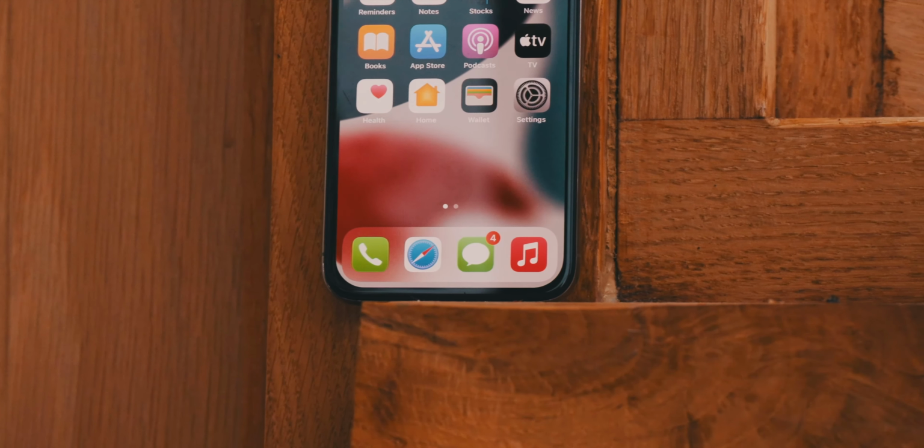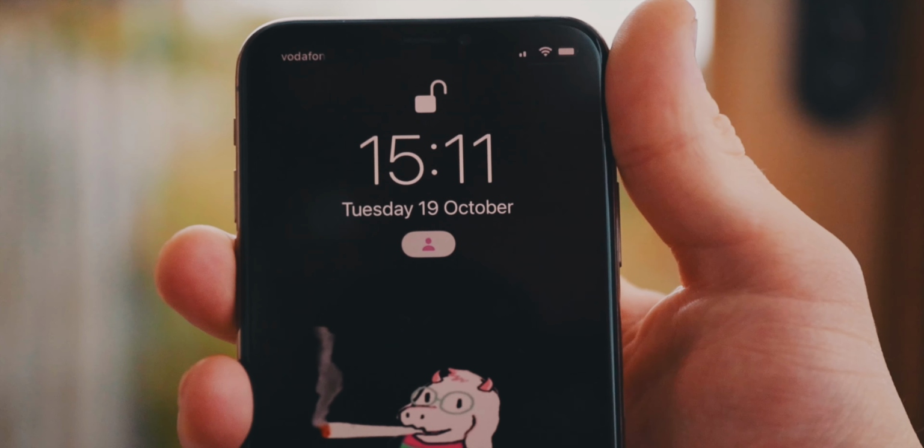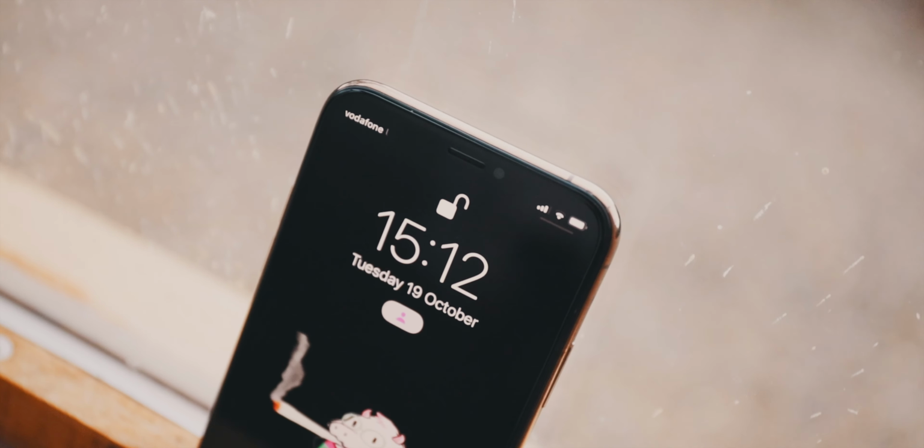Following on, we have Face ID, and seeing as both of these phones are notched, this is the main unlock method. While a great improvement from the iPhone X at the time, the iPhone XS really isn't anything to write home about.